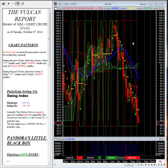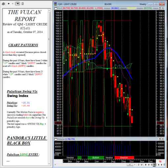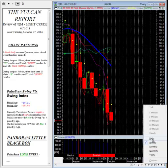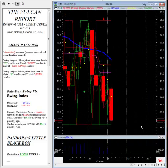It is locked in. And let's blow the chart up. As you can see, this is a weekly chart. Let's pull up the daily so you can see what else is happening.